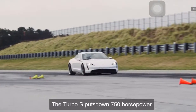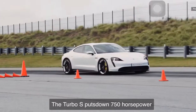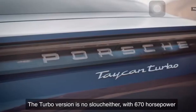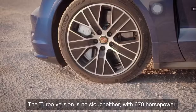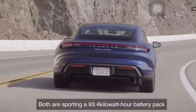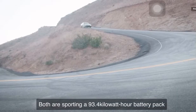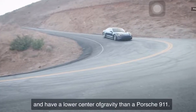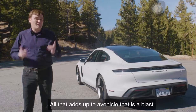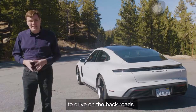The Turbo S puts down 750 horsepower and 774 pounds of torque. The turbo version is no slouch either, with 670 horsepower and 626 pounds of torque. Both are sporting a 93.4 kilowatt hour battery pack and have a lower center of gravity than a Porsche 911. All that adds up to a vehicle that is a blast to drive on the back roads.